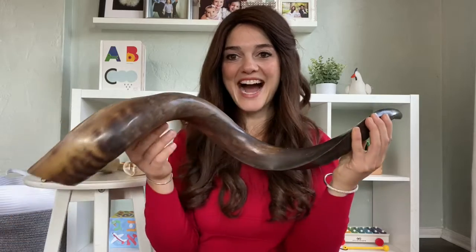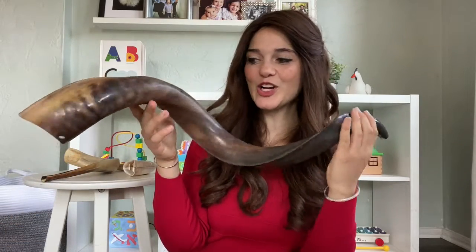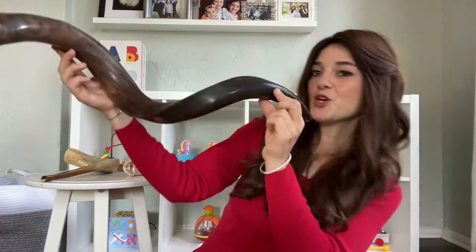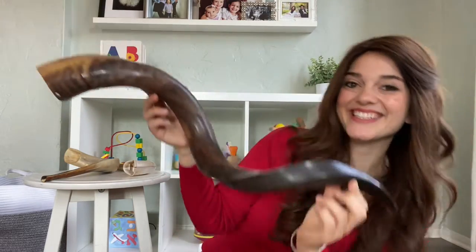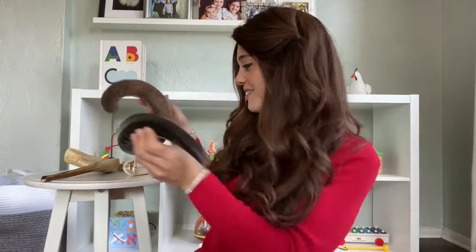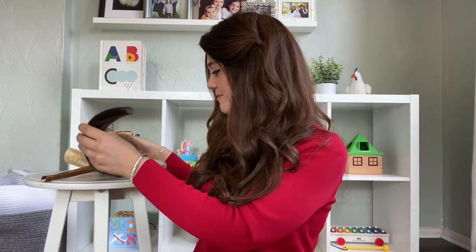And the next shofar I have is so big. Are you ready to see it? Oh my goodness. Look at this long, big shofar. Do, do, do, do, do. Oh my goodness, that is a big shofar. I don't even know if it's going to fit on my table. It's so big. I'm gonna put it right here.